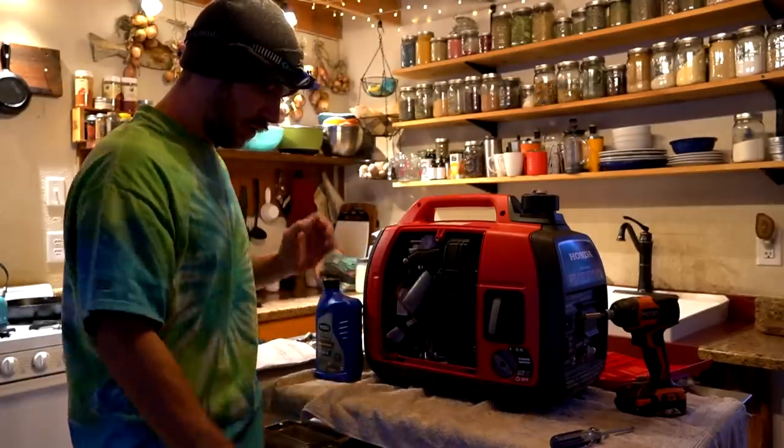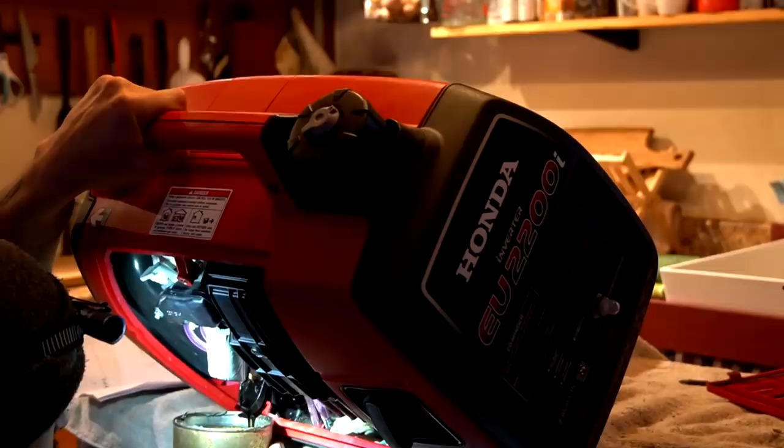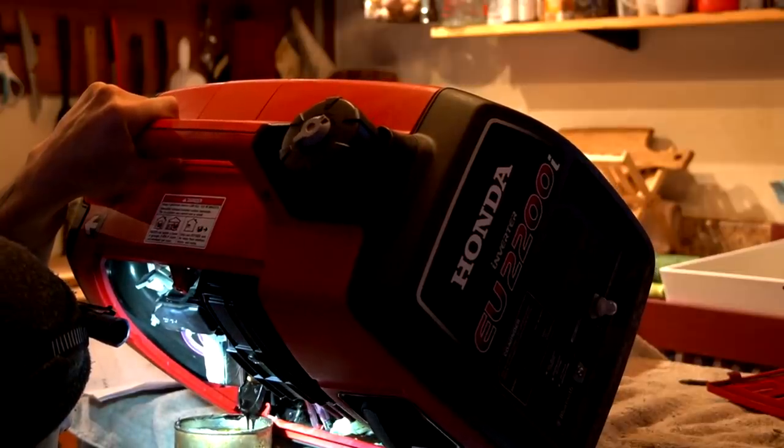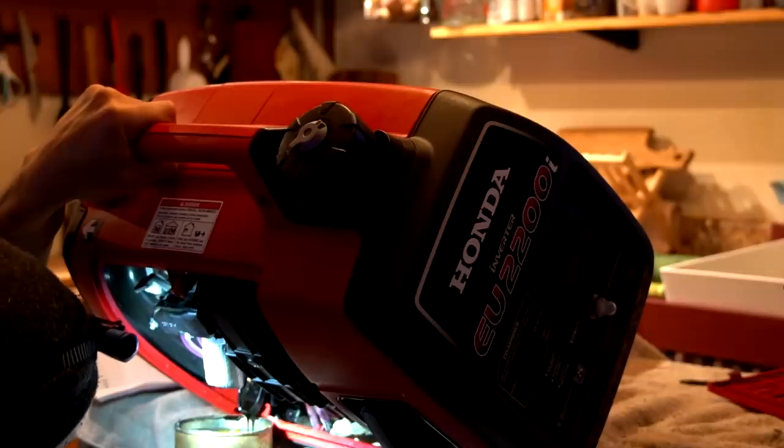So the engine oil is extremely easy to change in these. These don't have oil filters. You just undo the oil cap where you put the oil in, you tip the machine on its side, you drain out the oil, and this thing only takes like a half a quart of oil.